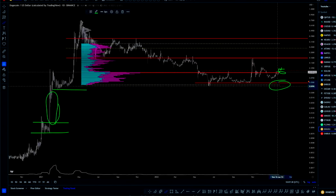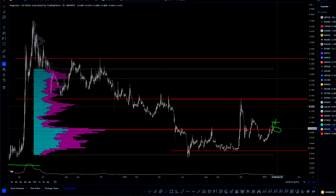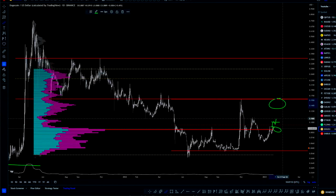Effectively, lose range lows and lose this level around 4 cents, then we're backfilling all this. Okay, don't lose that and looking for the upside, then we're looking up here first at the previous range lows slash now current range highs. Clear into that, then we're back into this range.